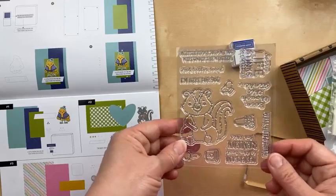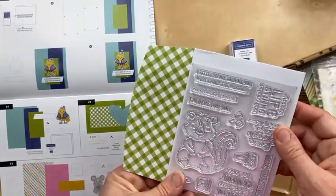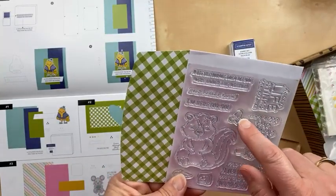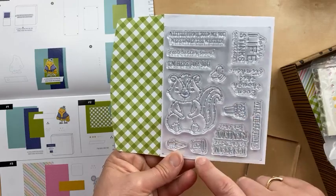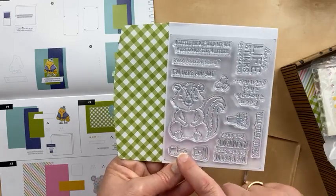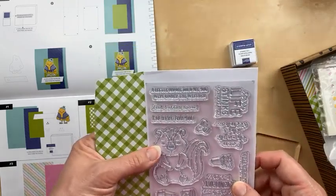And look how big this stamp set is. This is a big one. We have a little skunk, and that looks like a little ice pack, a base of flowers, some ice cream, ice cream cone, and then a lot of sentiments. Let me read them to you.